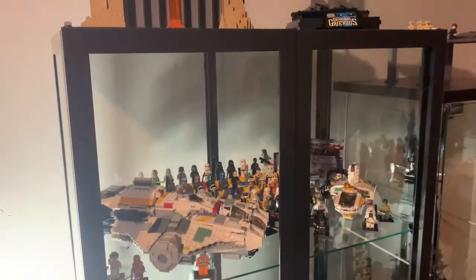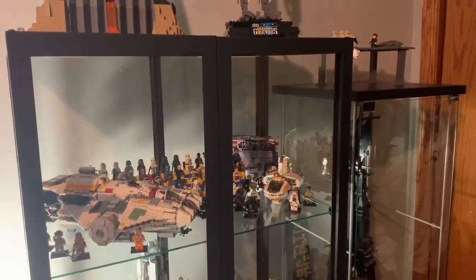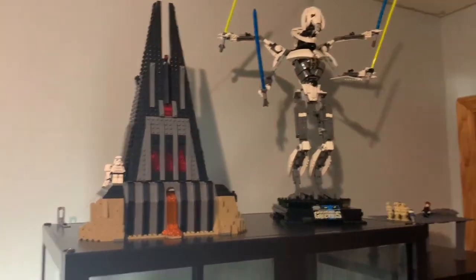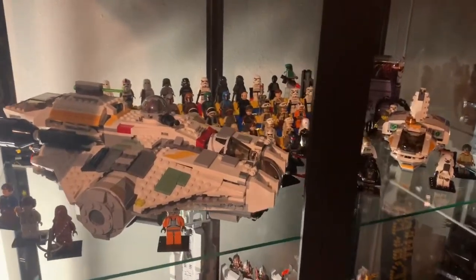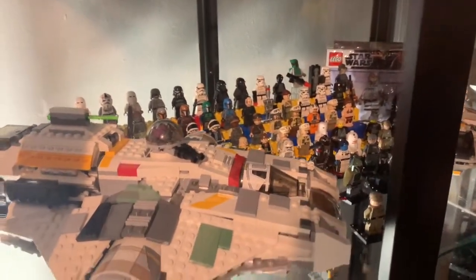But anyway, on the left, we got the Ikea Milsbo cabinet. It costs $200 in the US. And on the right, we have the Ikea Detolf cabinet. Up top on the Milsbo, we have Darth Vader's Castle, UCS Grievous. Next row, we have the Star Wars Rebels Ghost, along with the Phantom, along with the rest of my OT and Rebels figures.